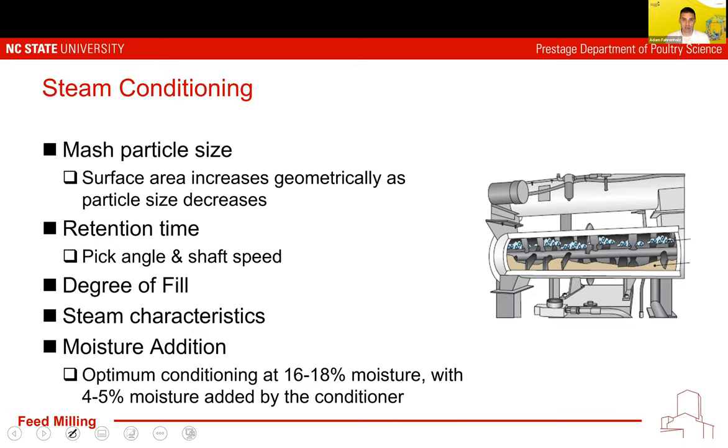So we get that heat and that moisture into the surface of the particles and therefore start some of the plasticization and the softening so that they can be pressed together. So that mash particle size being smaller gives us more surface area, and that can be a good thing.